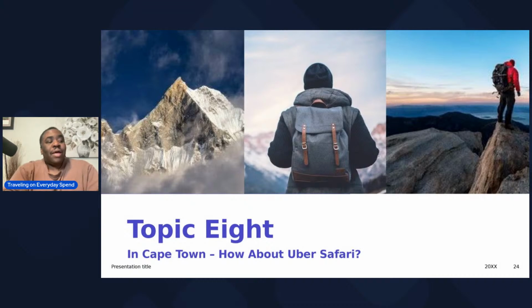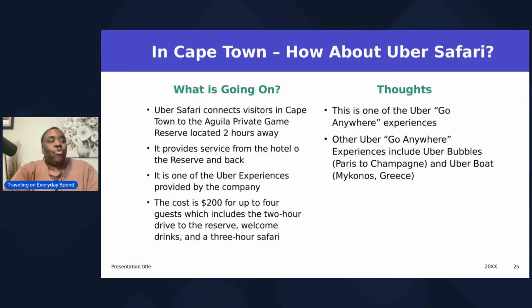And then we've got, talking about if you're in Cape Town, how about doing Uber Safari? So Uber Safari connects visitors, if you're in Cape Town, to the Gwilla Private Game Reserve, which is about 2 hours away from main Cape Town. It provides service from your hotel to the reserve and back. It is one of what they call the Uber experiences provided by Uber.